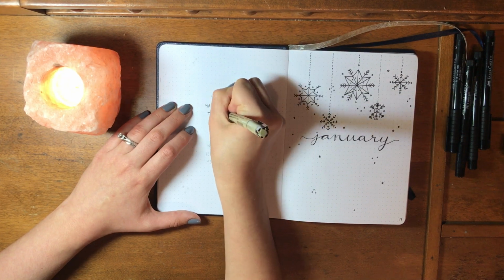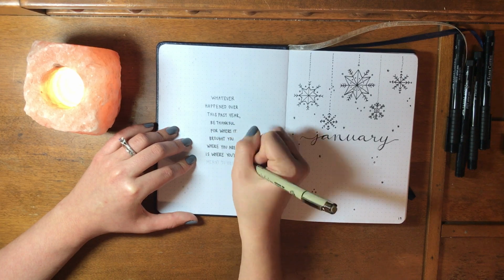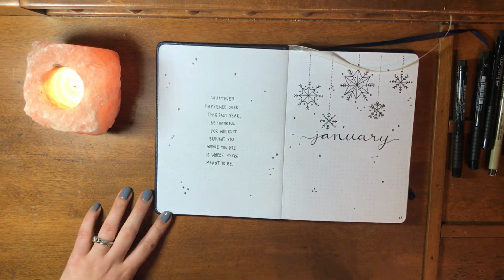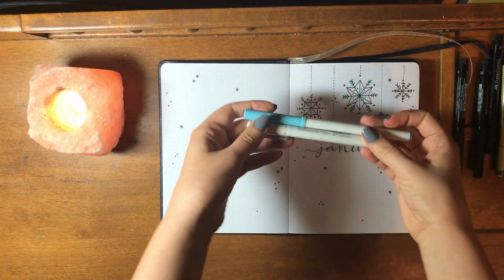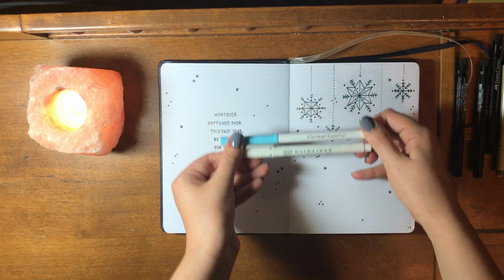Moving on to the left-hand side, I decided to do a quote. I found this on Pinterest. It didn't have a source or anything, but it's whatever happened over this past year, be thankful for where it brought you. Where you are is where you're meant to be. And I thought that was a really cute quote. I've always believed things happen for a reason, so I thought that quote kind of brought that into play.